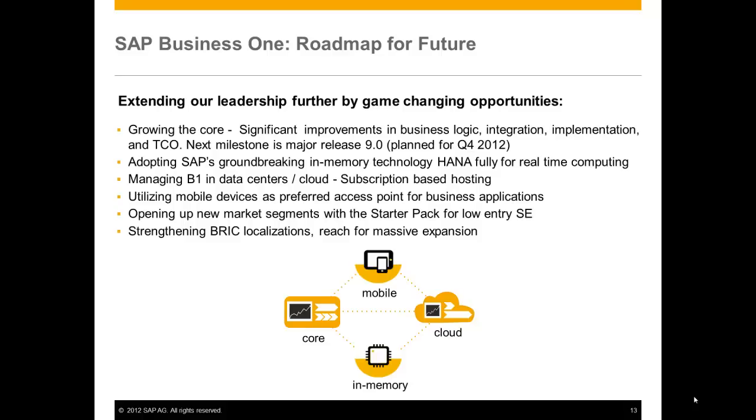We'll be growing our core functionality with significant improvements in business logic, integration, implementation, and driving down the total cost of ownership. As I mentioned before, our next milestone is our major release 9.0, which is planned to enter ramp up in Q4 of 2012. We'll be adopting SAP's groundbreaking in-memory technology, known as HANA, fully for real-time computing.